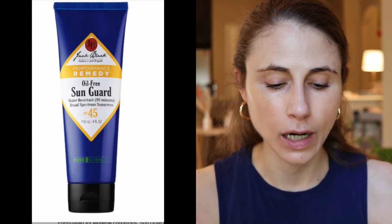A sunscreen that I really love and I forget about all the time, I don't know why, and I forget to remind you guys and recommend it, is the Jack Black Oil-Free Sun Guard Water Resistant SPF 45. This is a water resistant combination sunscreen. The active ingredients are zinc, octinoxate, and octisalate. So you have zinc, a mineral active, and then you have octinoxate and octisalate, which are chemical actives.